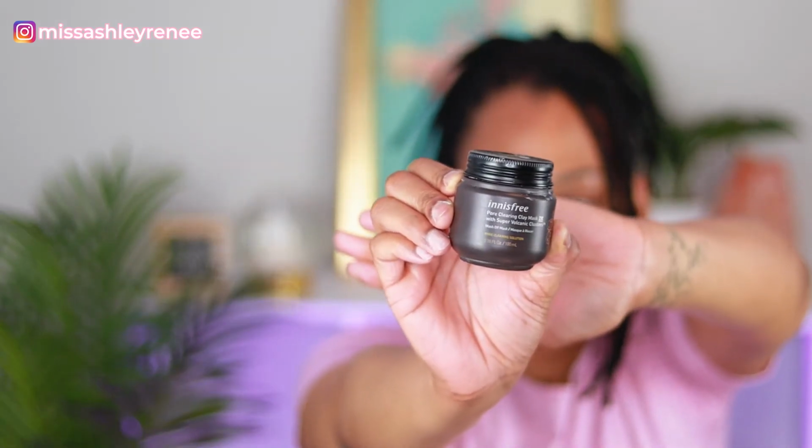Another thing that I have been doing, it's kind of crusty. I've been using this clay mask that I got from Sephora. This was like $15 as well. It's a pore clearing clay mask with super volcanic clusters. It's a pore clearing solution wash off mask. So I've been trying to incorporate this once or twice a week, just to, again, pull some of this stuff out of my pores. I just don't feel like we're getting deep into the layers of all of the acne, but I could be wrong.